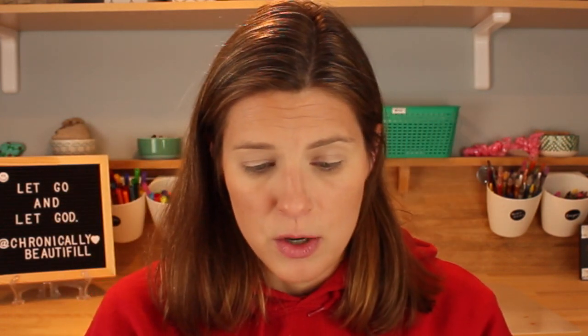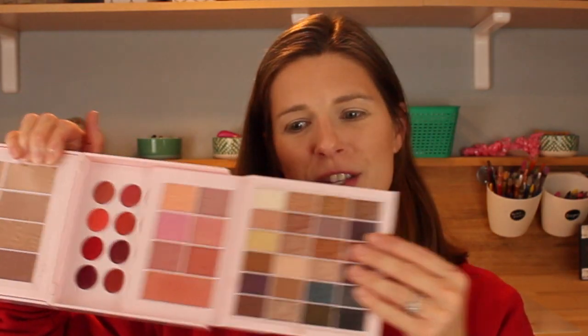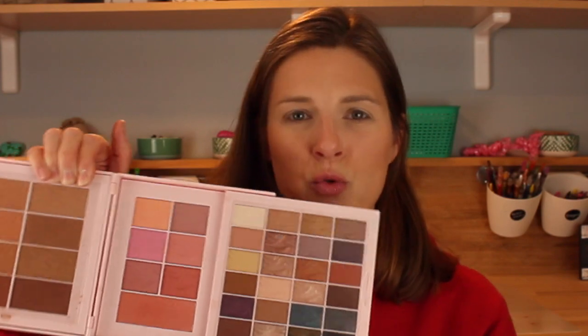So now I'm going to go in with some blush. I love this. It's like a transformer, but for people who like makeup. Let's roll.